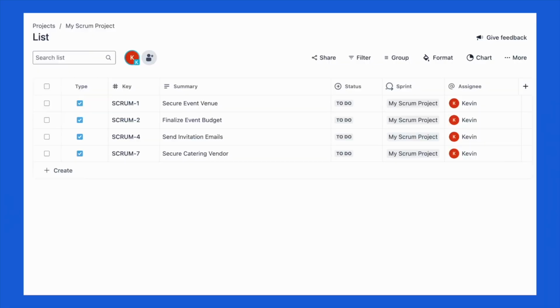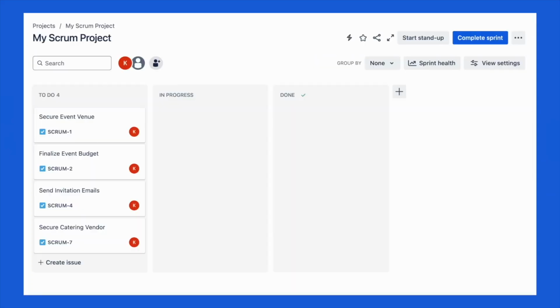Next, let's talk Jira. If you are somebody who is a developer specifically, Jira is the tool that you will probably gravitate to the most. It's built around agile sprint cycles and is detailed in issue tracking. So for engineering teams, it's irreplaceable.